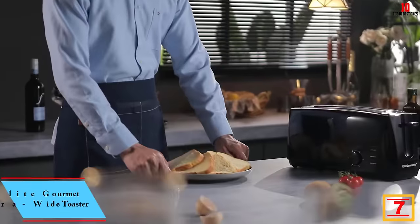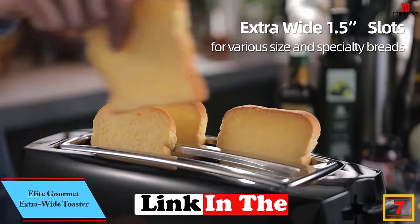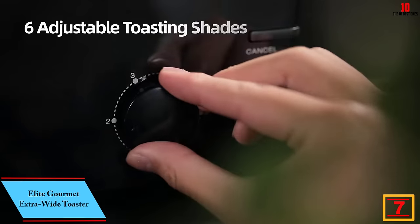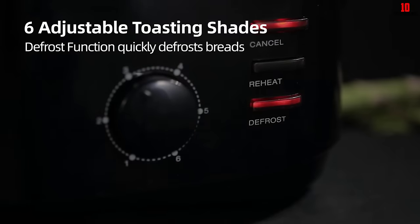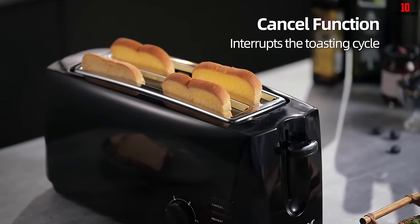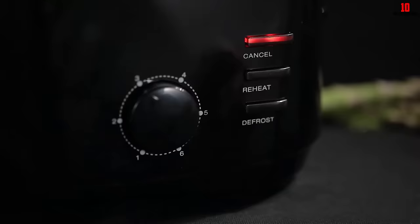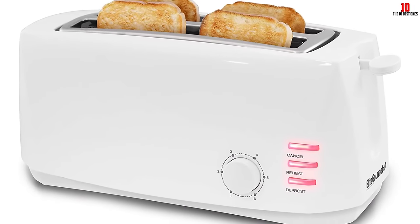At number 7, we have the Elite Gourmet Extra Wide Toaster. As we push through our collection of the best long slot toasters, here comes the Elite Gourmet, but what do you get for your money here? The key selling point is the way this toaster handles specialty breads, artisan breads, and bagels. If you've experimented with these breads in a regular toaster, you'll likely have found results both unpredictable and disappointing.